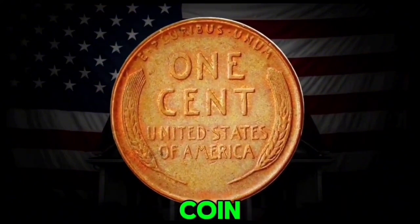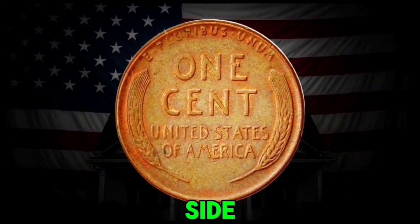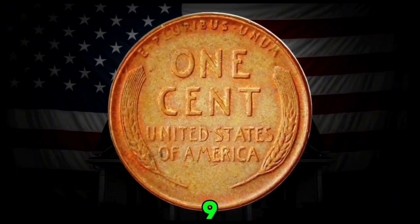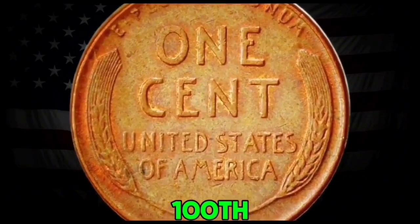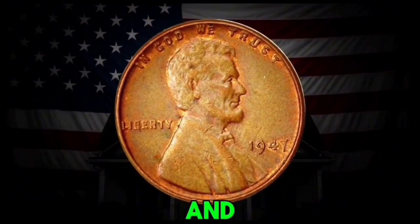This 1 cent coin features the portrait of Abraham Lincoln on the obverse, or front side, of the coin. The image of Lincoln had been introduced in 1909 to commemorate the 100th anniversary of his birth and remains a powerful symbol of leadership and unity.